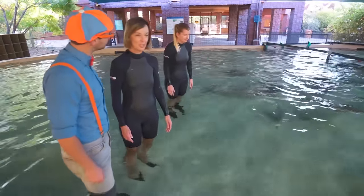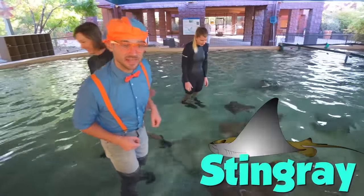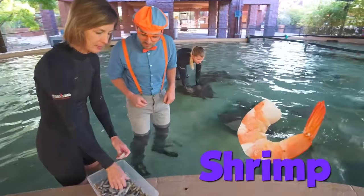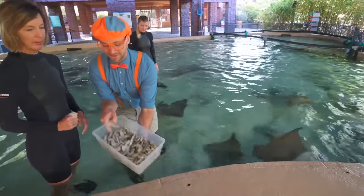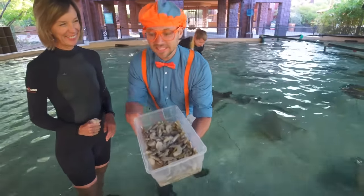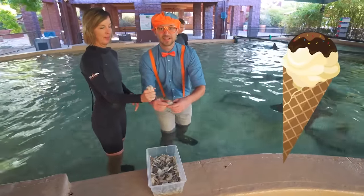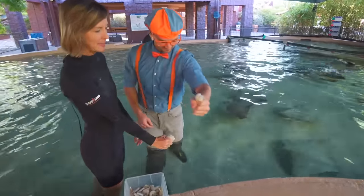Ooh, that sounds like fun. Can I help? Sure, would you like to feed some? Ooh, yeah! Let's feed the stingrays. Okay, so look at them. They have shrimp and smelt, so you can take a couple and you can put it in your hand. Okay, check out the food. Whoa, looks so tasty. Okay, I put it in my hand. You're gonna hold it like an ice cream cone. Okay, ooh, I like ice cream. Okay, just like that. Put it nice and deep into the water.